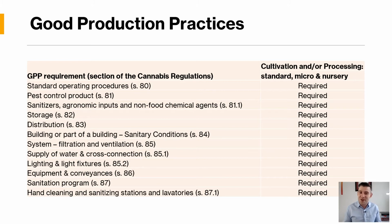There's other issues surrounding quality, but there's been a lot of changes in the quality of the products that you can buy through the legal framework. And we'll talk a little bit about that a little later in the presentation.